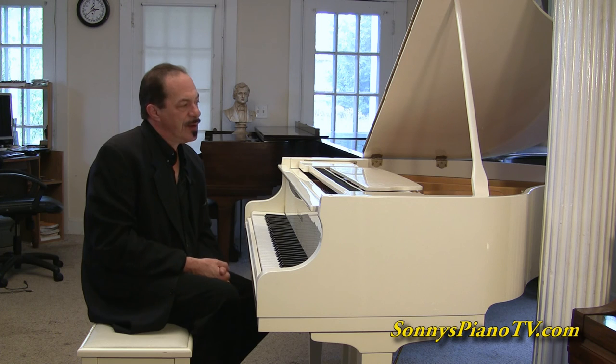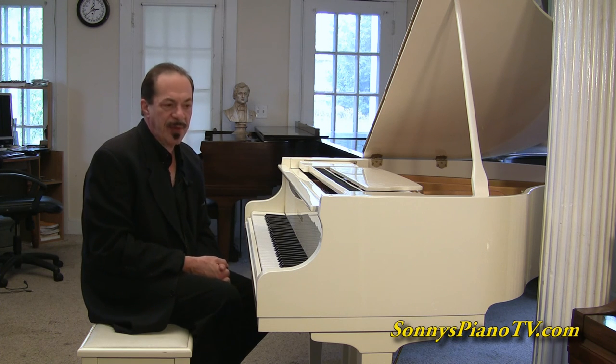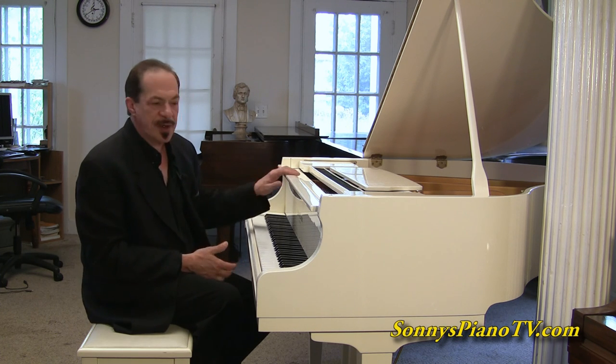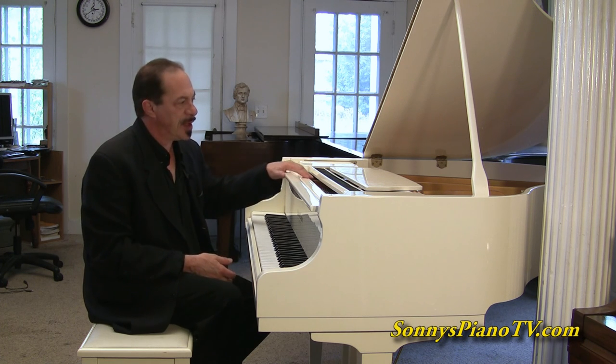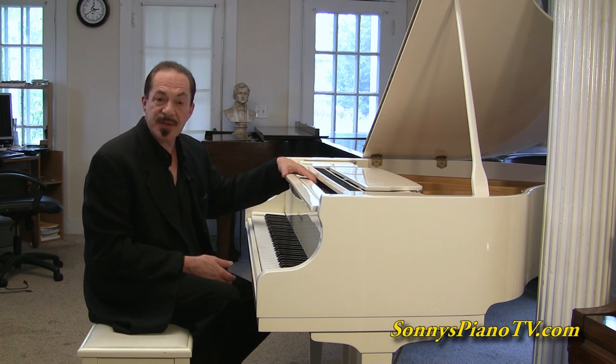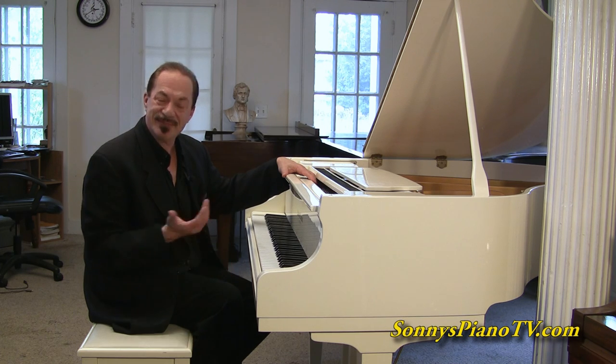1991, 4'8", Kohler and Campbell. So I think this is like an off-white, very beautiful, nice playing instrument. This piano is going to make somebody very, very happy. I wonder who. Maybe it'll be you.